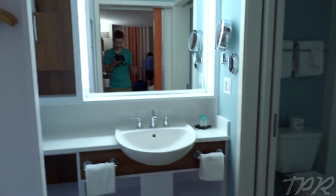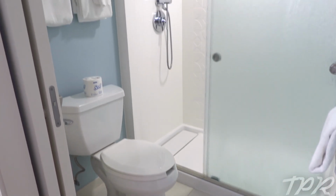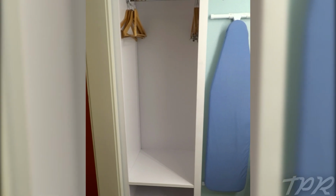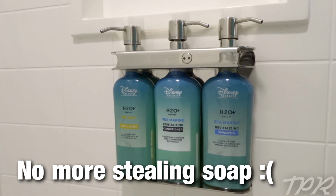And the bathroom is so much better now. Instead of a curtain dividing, there is now a sliding door, which adds an extra element of privacy. There's no more tub. They've gotten rid of that and replaced it with a shower. The space on the side, it really felt like a wasted space before, and they've completely done away with that and replaced it with shelf space, which is much more efficient.